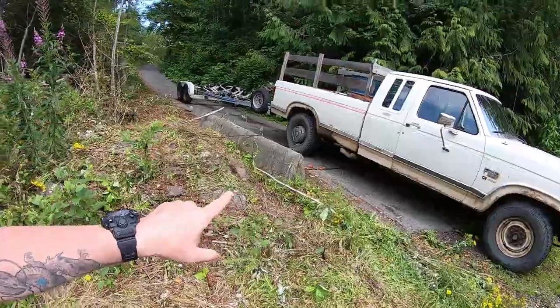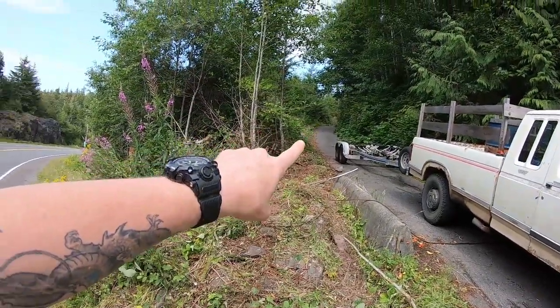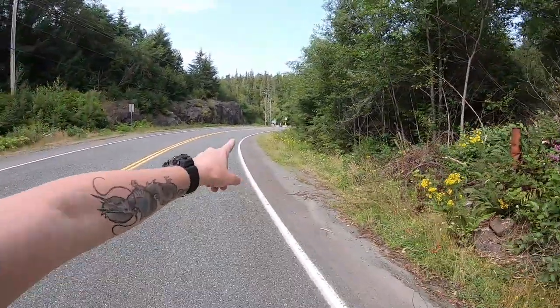For that crashed bomber, this is the beginning and end of the trail. It's an old road and you take that up for a little while, then it turns into gravel, and then it turns into a pretty rugged trail. Down this way is the BC Ferry Terminal, to give you an idea.